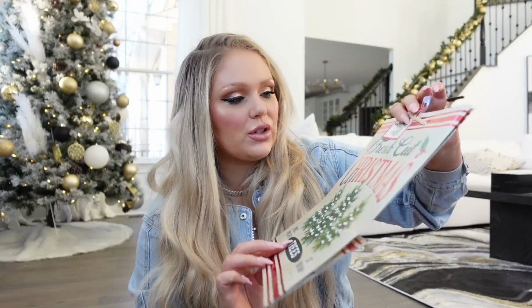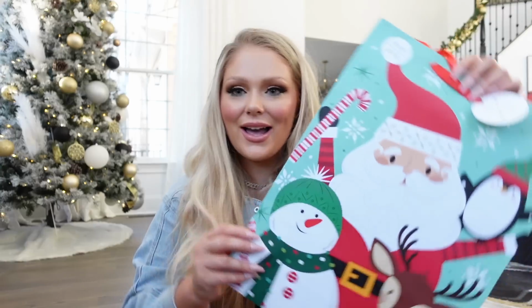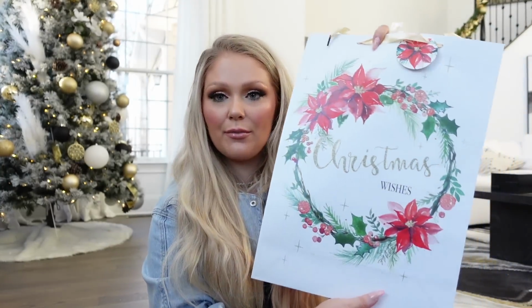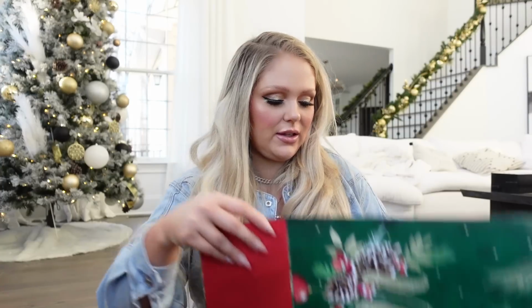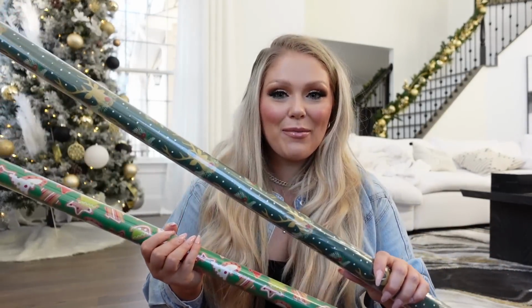They always have great options at Dollar Tree. This one is just a medium size fresh cut trees one. I got a cute little Santa one that's a little bit bigger. And these big ones hold a lot of stuff in them. One that says Christmas wishes, and then this one I thought was really pretty, says Noel. So they hold a lot, and every year I go and buy a couple. So I have stuff to be able to put gifts in that are not super easy to be wrapped. But for everything else, I do like to wrap them, so I got wrapping paper as well.